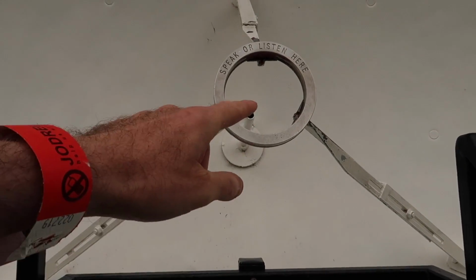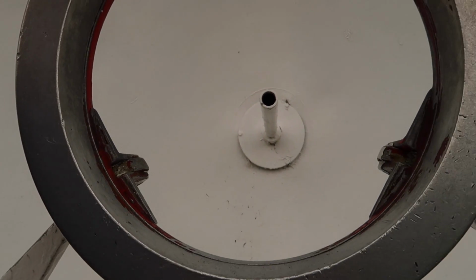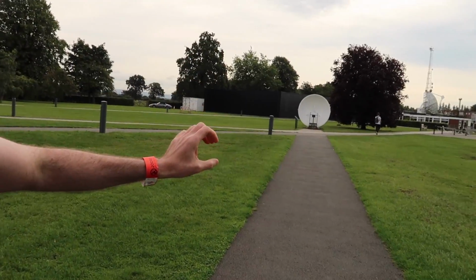and listen into this bit here. Hello, can you hear me? That's mental. You're about 50 feet away? And yeah, probably something like that. So remember, Lewis is over there at the dish. So there you go, a bit of a science demonstration there of how that big dish there can capture Lewis's voice from over there and concentrate in the middle so you can hear it.